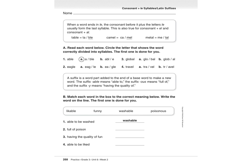And the last one would be metal, so we would say metal. So you're going to read each word below and circle the letter that shows the word correctly divided into syllables. The first one is done for you. So number 1, we have the word able. And when I split the word able up into syllables, I would say a-ble.